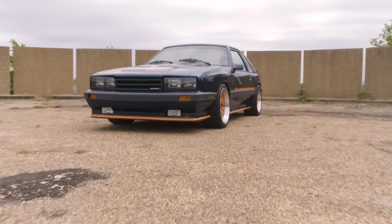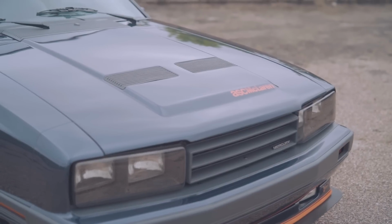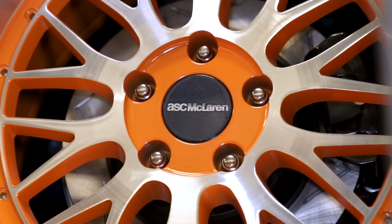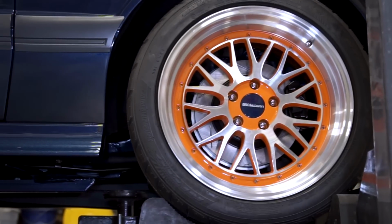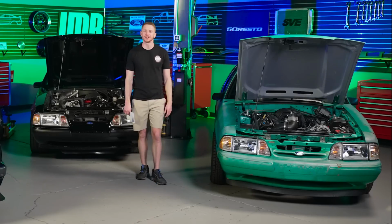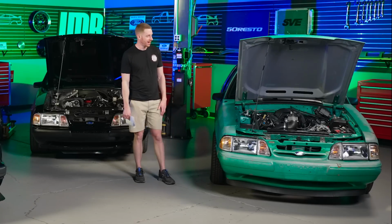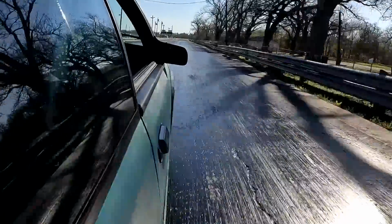And then the ASC McLaren tidbits with the orange pinstripe, the headlight covers, and then those SV Series 1 wheels that we did custom for Ted. Those really stand out on his car as well. And then the Goblin, it's definitely a blue collar car, I guess you could say. Again, saved it from the wrecking yard for 300 bucks. And we used it for mock-up and R&D for several years.